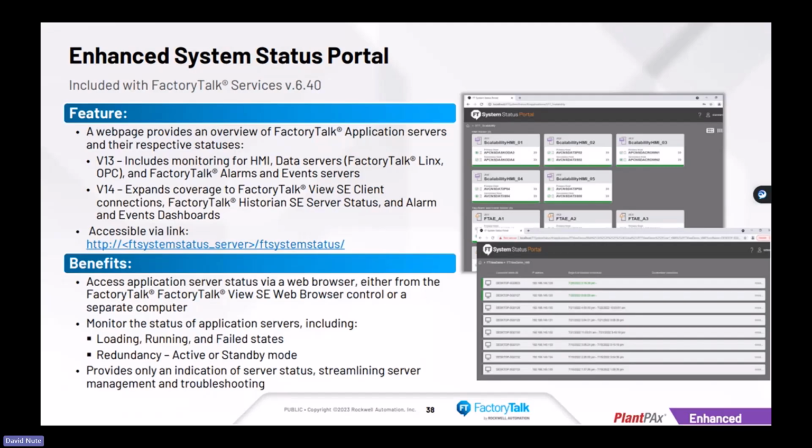The other thing that's new with FactoryTalk Services 6.4 is what we call an enhanced system status portal. It takes all your FactoryTalk events that get stored to a log file and gives them a dashboard feel. All these events that get captured are available on dashboards through a web browser. You can see there, you can look at it in a storyboard type of format that you've seen used a lot lately in some of the new analytic tools. That's now available with FactoryTalk Services 6.4. So that's a nice way of consolidating and organizing all those FactoryTalk events that get logged in the system.